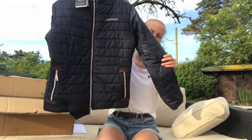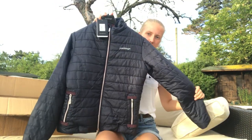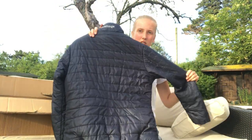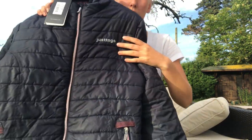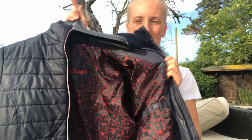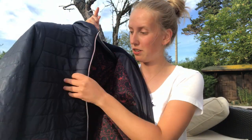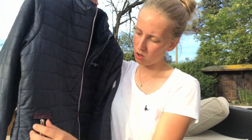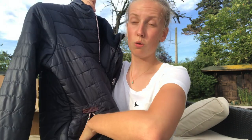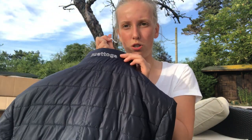So this is the Mayfair padded jacket. And at first, this is what it looks like from the front. This is the back. I thought it was going to be a lot thicker than it is, but it's actually nice and thin. It's quite lightweight. At the front, we've just got the Just Togs logo. Undone, it has this really nice pattern inside. It's got a nice pocket for your phone, which is really handy actually, because I wear my phone when I'm riding. And it's got a really nice fleece lined bit around the neck, which should be really soft. Little Just Togs logo on that arm. Two side pockets, which are also padded and big. They are really big. And then at the back, also got the Just Togs logo on the neck.